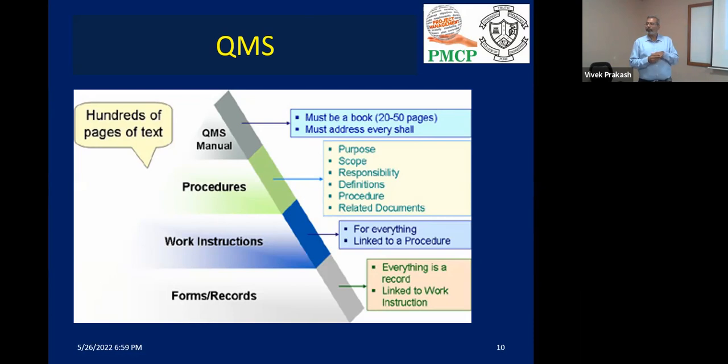It starts with the overall vision or the overall policy of the company, the quality policy. Then we have the procedures, all the procedures that we follow in the organization. It could be a functional process, it could be a cross-functional process. Then it comes to work instructions, that is, how repetitive work can be done. And then we have forms, formats, and records, right? So these are the four levels.